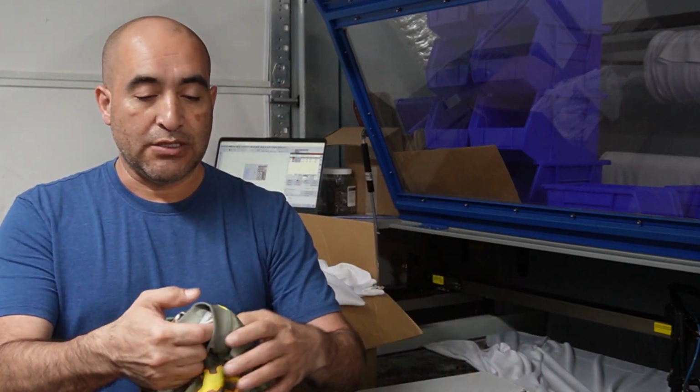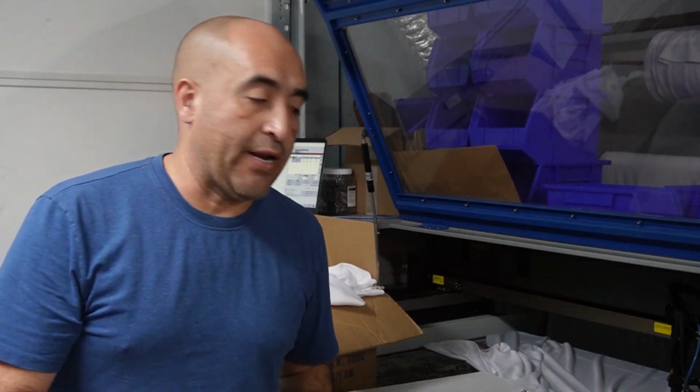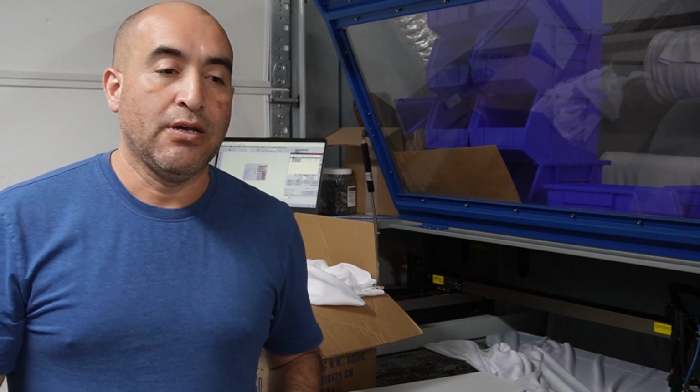Okay, so whenever we make t-shirts, like this cut and sew t-shirt right here, we generate a lot of waste. One of our ways to get rid of the waste is to utilize the most that we can, so we minimize the waste that's going to be thrown away. Not that we want to make more profit out of it, but we don't want to pollute more in the whole worldwide waste, right?